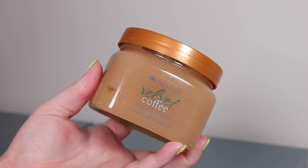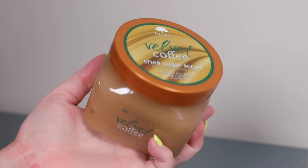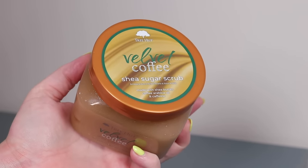And the worst one, I hate this. Okay, I have strong opinions, I will say also. There are some scents that I really enjoy, and there are some scents that I'm like, never again. No, not happening. And that is Velvet Coffee. So Velvet Coffee is one of those limited edition scrubs. It came out last fall and I was excited. They came out with this one and a pumpkin one, and so obviously I picked up both.